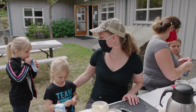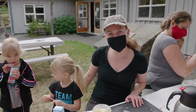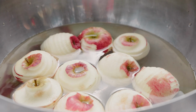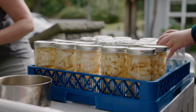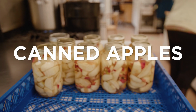And it's nice to be able to show my kids that this is something they can do to be more resilient and take care of themselves. And there's also a convenience factor. It's a little bit of extra work up front, but in the winter when I want to make an apple pie, all I have to do is open one of these jars and I can just throw it into a pie crust and bake it. So it's certainly a nice thing to have on hand.